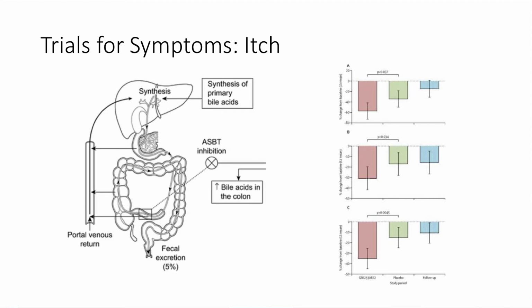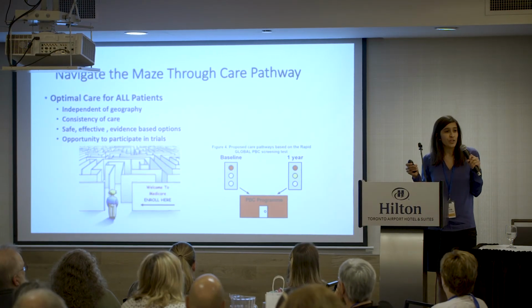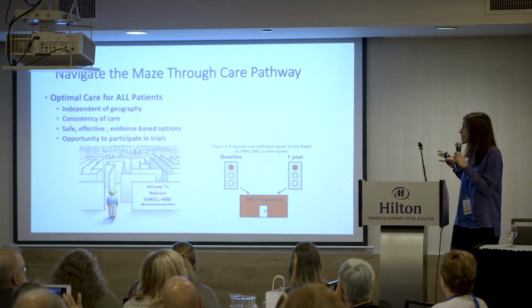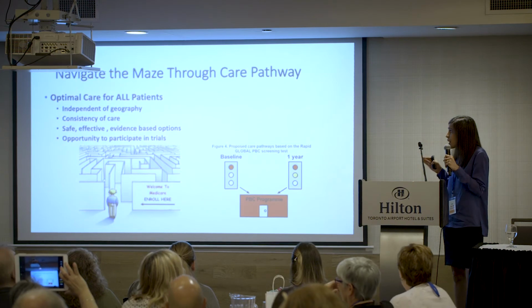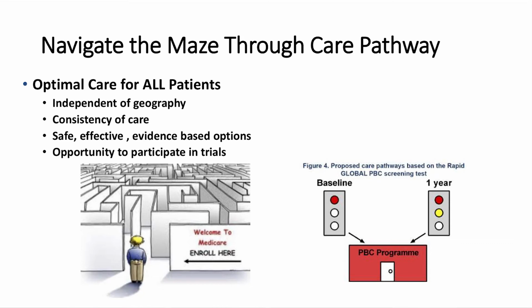Magnus gave an excellent talk about the treatments that we have available for itch right now, but as we all know, some of them work and some of them don't, and everybody will respond differently. So there are also studies that we're doing to try to find new agents that are available to treat symptoms rather than disease. And the goal of this effort to sort of merge clinical care with research is ultimately to be able to provide the optimal care for all patients. And we want to be able to provide all of these options regardless of where you are, to allow consistency of care and to ultimately offer safe, effective, and evidence-based options to improve your outcomes.